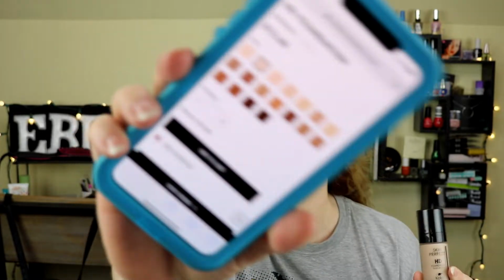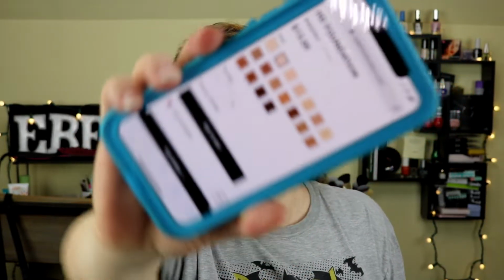And here are the shades right there. So I would say not the best shade range, but at least it does have some lights, some mediums, and some darks. So not the best, not the worst.